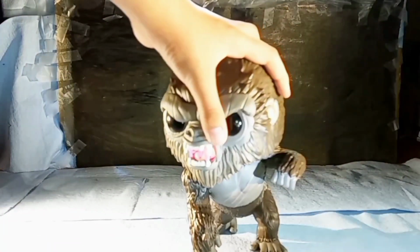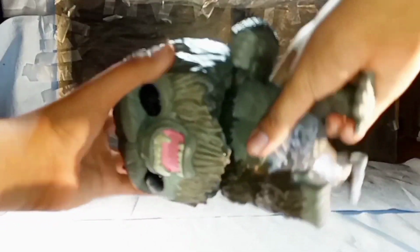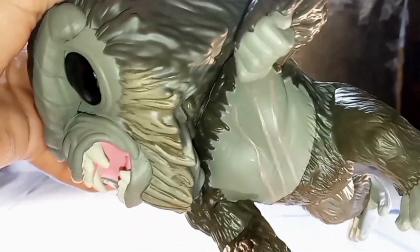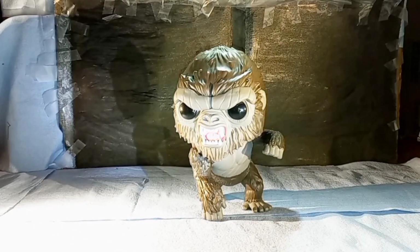That's actually kind of sad. I thought that, again, this is my first 10-inch, so I know nothing about how these ones work. But the head on Kong doesn't move, and I obviously don't want to bust it if it's glued, especially since this was the only one. So, never mind that.